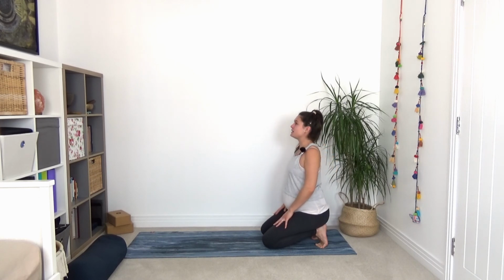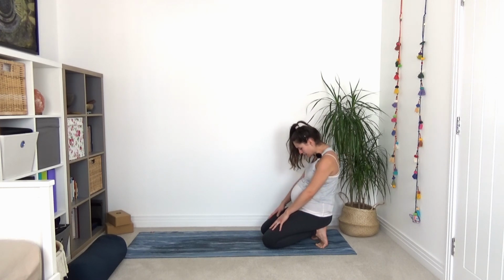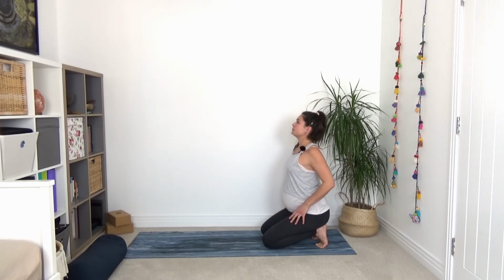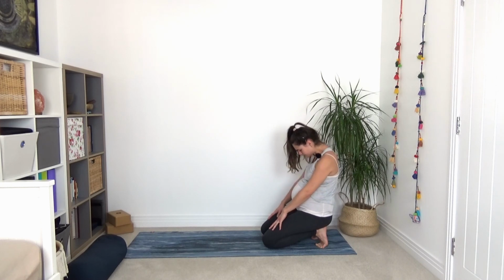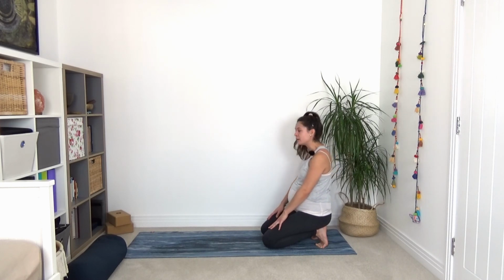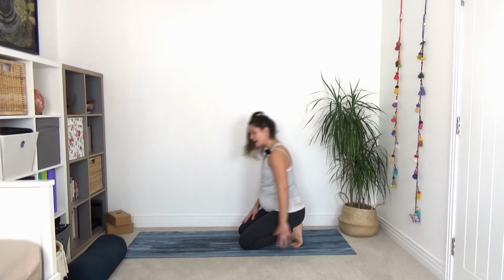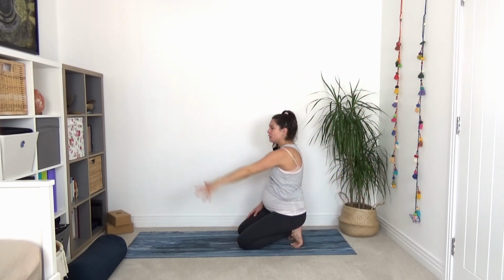Two more, inhaling to open. Exhaling to round. Last one. Very, very nice. And then come back into a neutral spine. Make sure you have enough space. And then take your left arm forward, all the way up and behind you. And if it feels nice, then follow your hand with your gaze.